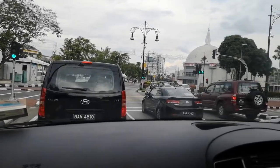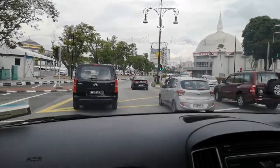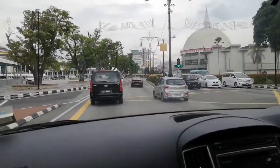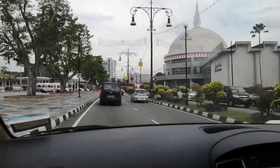Sometimes there are old people still driving. They might have blurry vision. That's why they did it that way, because here, at the age of 80, you can still drive.